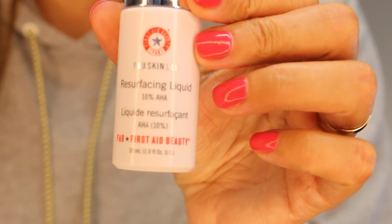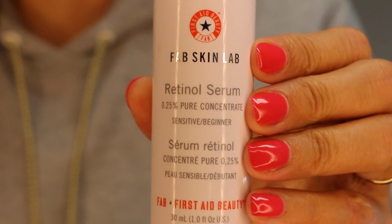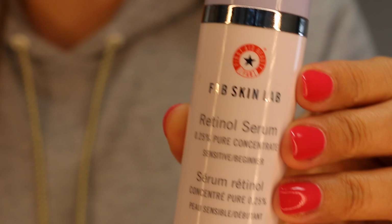This is a new line for First Aid Beauty. This is the Fab Skin Lab, and it's a step up, a further step along the road in anti-aging products. The joy of it is it involves a retinol and a stronger acid. So there is the Resurfacing Liquid 10% AHA, looks like this. And then there's the Retinol Serum 0.25% concentrate, which looks like this.